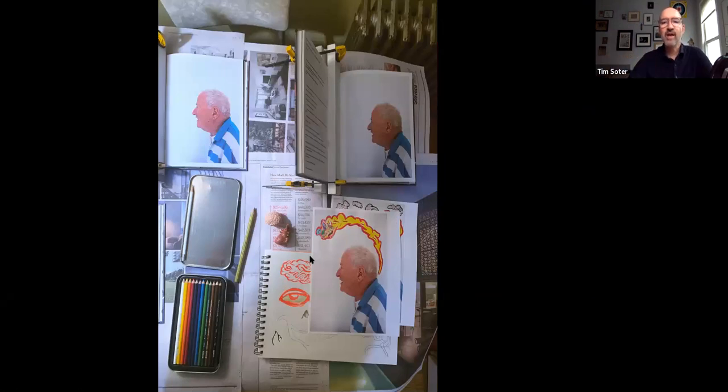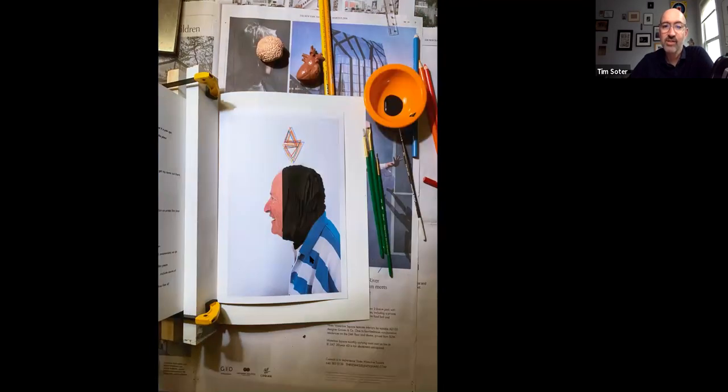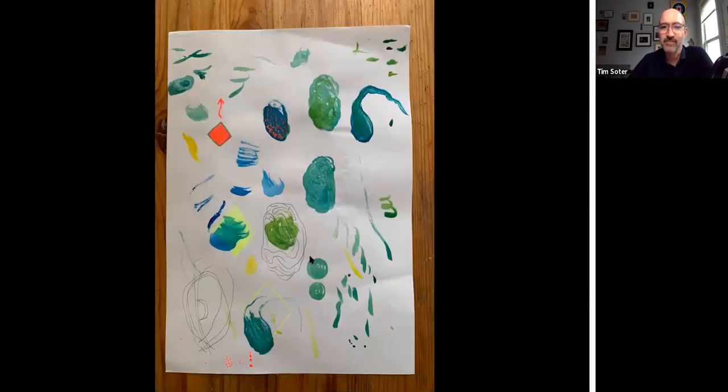So every time I have to do one of these, it makes me uptight and I've got to really let go of some things in order to do it. But I enjoy that. It gets me back to the thing I really love doing. And it's fun. I mean, it's fun and torturous at the same time.